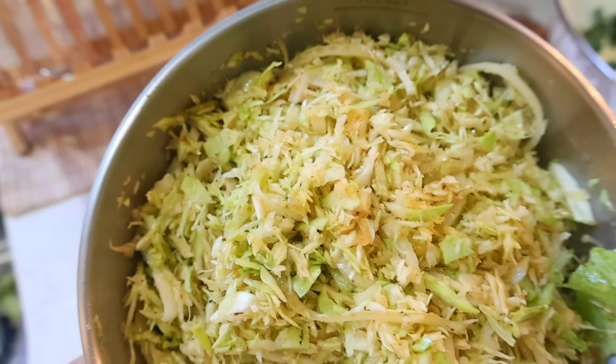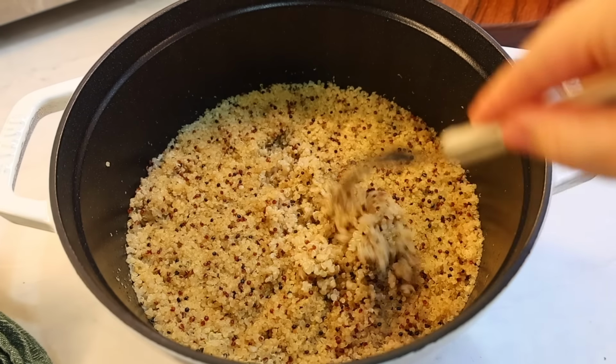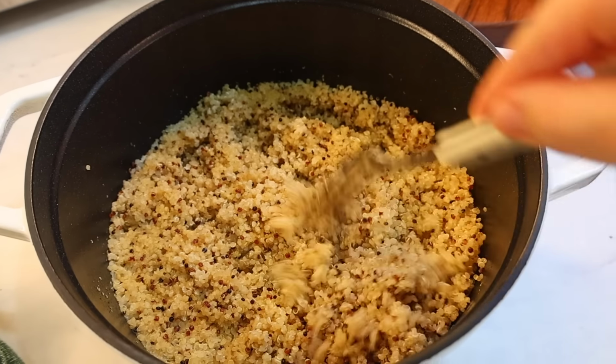So now my quinoa is done. I just gave that a fluff, and I'm going to let that cool all the way before I put it in the salad and before I put it in the fridge.